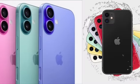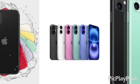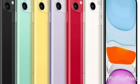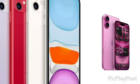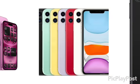If the iPhone 11 was still sold in Apple stores, I bet you it would still sell a lot if Apple were to sell it at a very low price point. So yeah, that's been my comparison of the pros and cons of the iPhone 16 and the iPhone 11 here in late 2024.